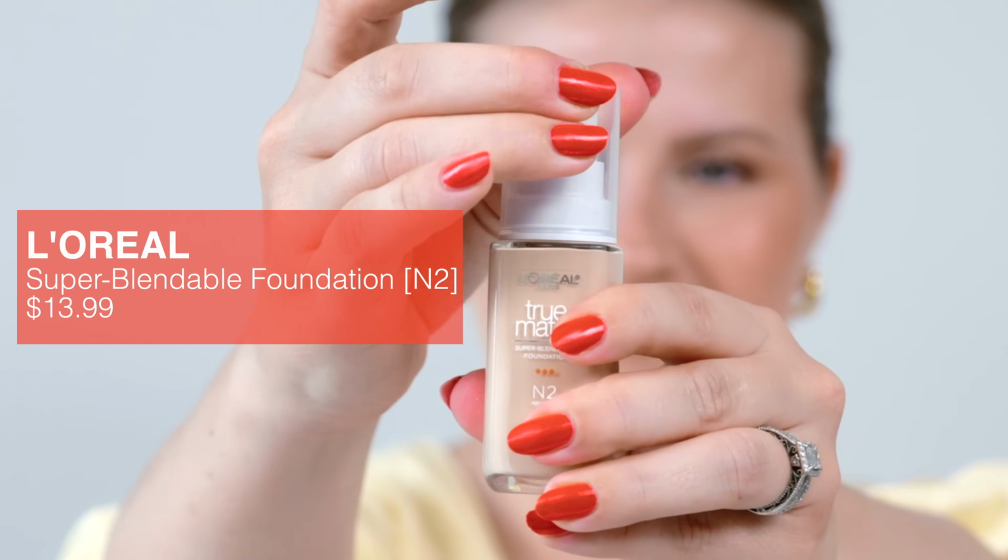Stunning. For foundations, I had a little bit of a hard time narrowing down to a top 5. So I was thinking to myself, what is the formula I gravitate towards the most and what I enjoy wearing on an everyday basis? I would purchase one of these first. Either the new Maybelline Lumi Matte Foundation or the L'Oreal True Match Super Blendable Foundation.